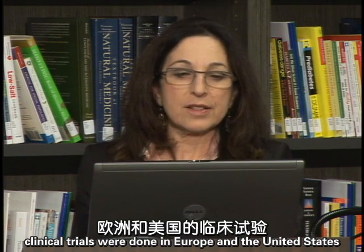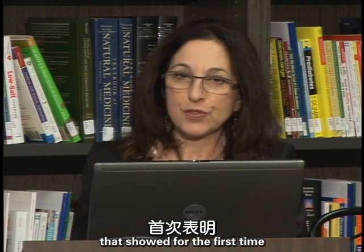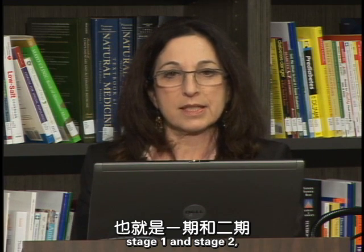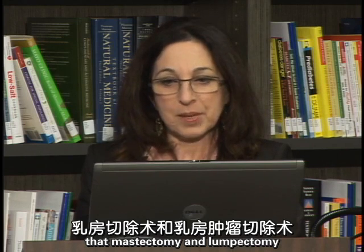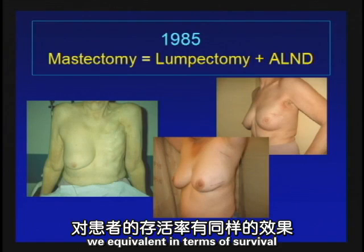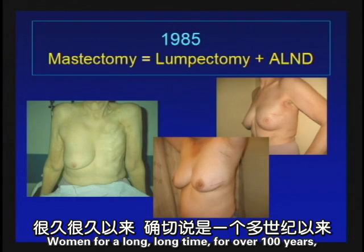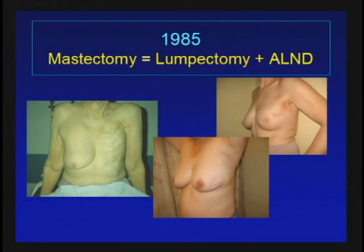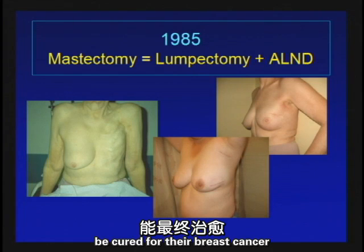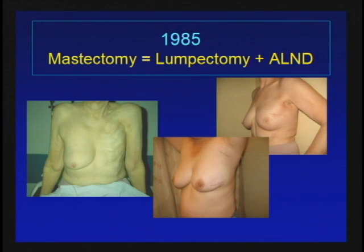But by 1985, clinical trials were done in Europe and the United States that showed for the first time that for most women with early stage breast cancer, stage one and stage two, mastectomy and lumpectomy, as you can see in the pictures on your right, were equivalent in terms of survival. Now, the differences between the two were obvious. Women for over 100 years wished that they could be treated and cured for their breast cancer, hopefully avoiding mastectomy.